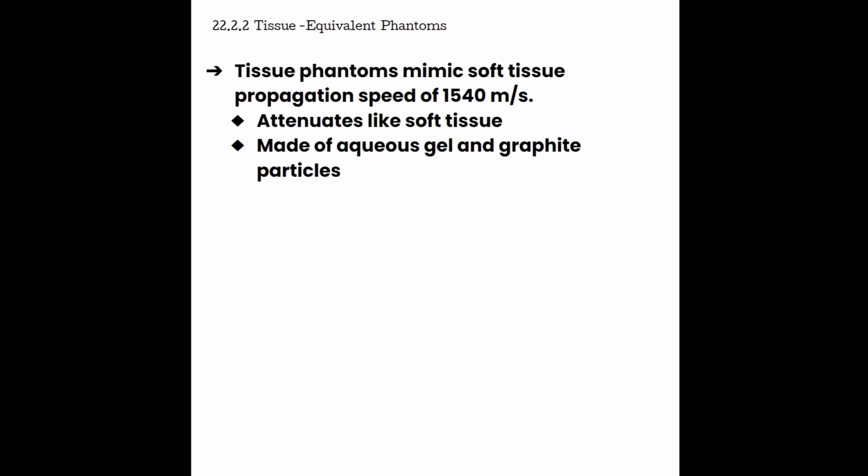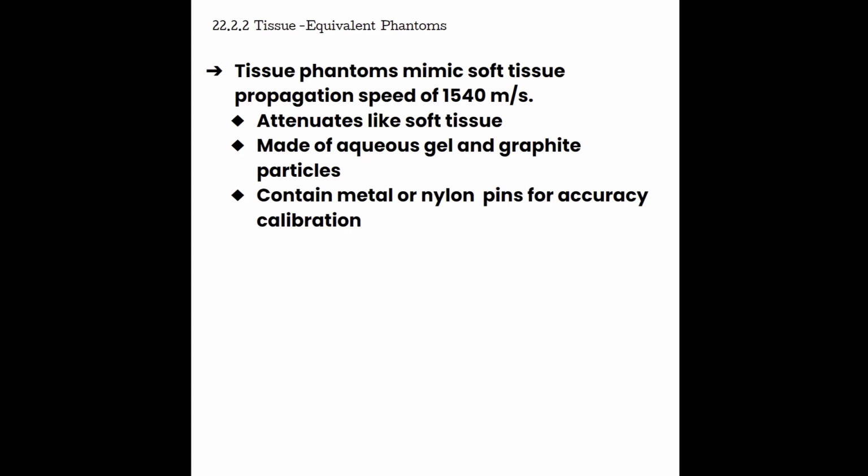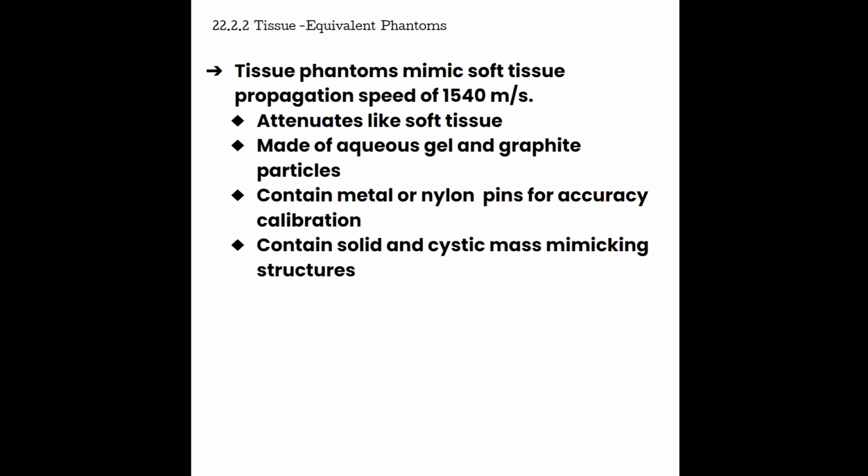And then they're going to contain metal or nylon pins for performing those accuracy calibrations. And they're also going to contain solid and cystic masses that mimic structures. Now, the soft tissue phantom has multiple windows to image through, and depending on the window, the user is testing different parameters of the machine with the phantom.